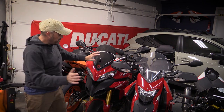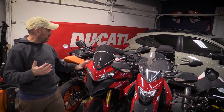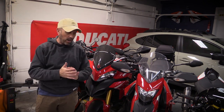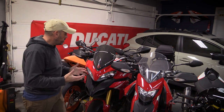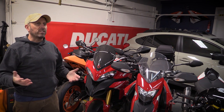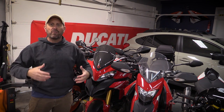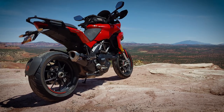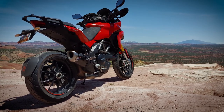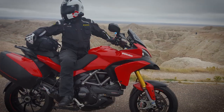And then there's my 2012 Multistrada 1200. I got this when I was still kind of working with Ducati shops. This has probably been one of my favorite motorcycles I've ever owned. I feel like Ducati sat down and said, let's make a motorcycle for Dave. Let's make a motorcycle for how Dave rides. And that's where the Multistrada 12 came from. I really think the 2012 is the best year of these bikes.